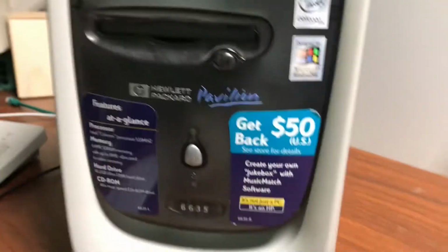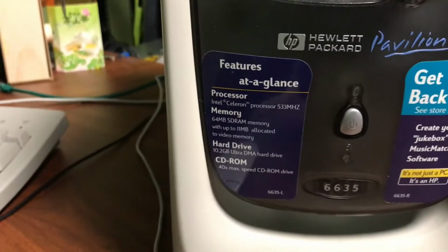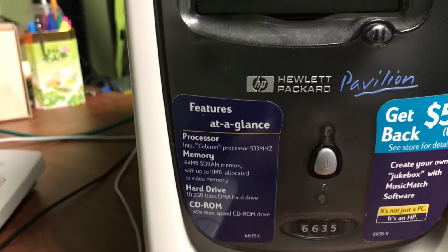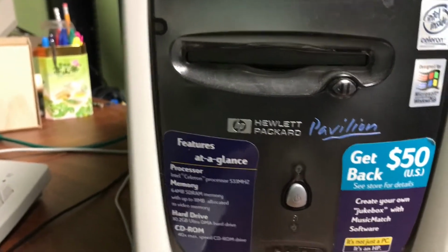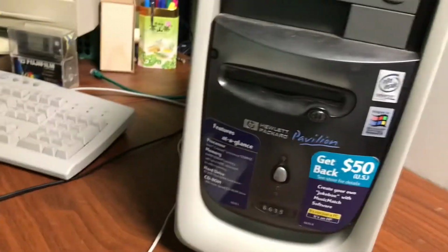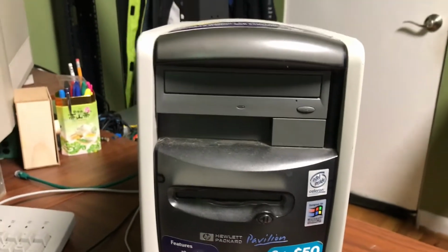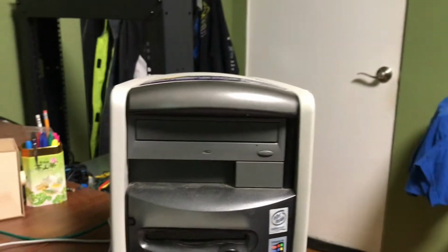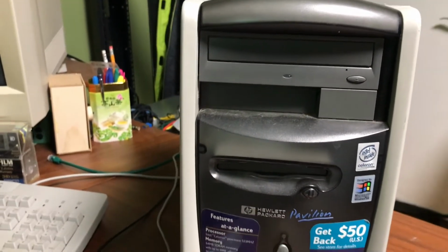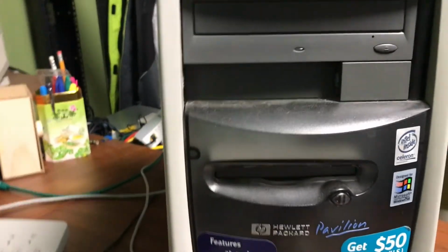It says, features at a glance, Intel Celeron processor at 533 megahertz. It's a Mendocino chip. It's better than my 300 megahertz Celeron, a Covington, and my 233 megahertz Pentium 2 Klamath. But I think I personally prefer my Pentium 2 just because it's more fun.